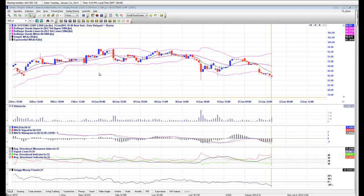So we'll punch out. We'll have a quick look at that a little bit later and provide an update for you in the email on this one. But DDD certainly would be on my trade watch list for tomorrow, both as an option and as a short-term stock trade as well.